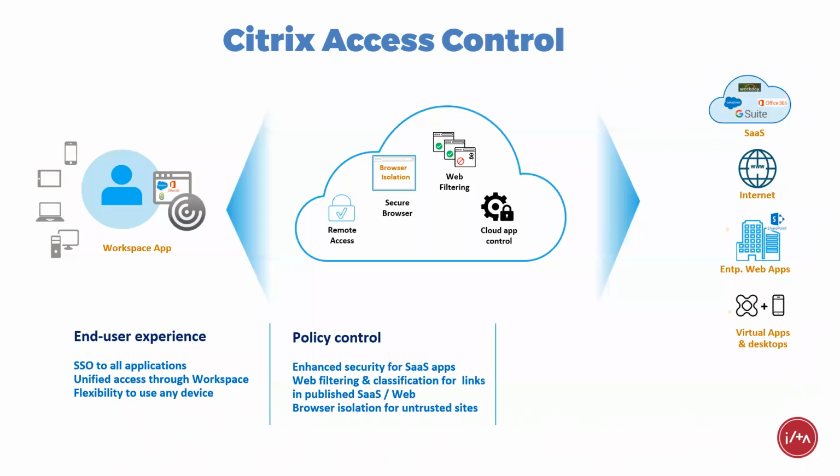And really the key is this: in Citrix Cloud, we're providing all that policy control. So one of the things we can do is provide single sign-on, but there are other people who can do that as well. If you're on Office 365, you can provide single sign-on to SaaS apps. The thing that we can do that other people can't is wrap security and policy around those SaaS applications.